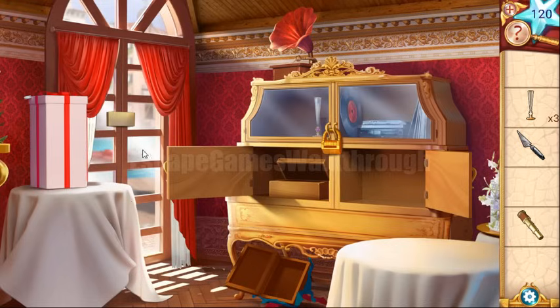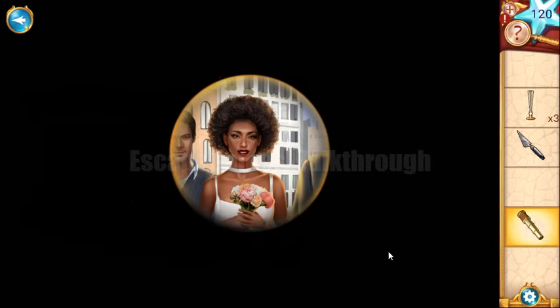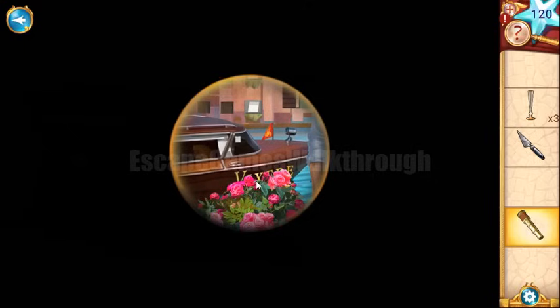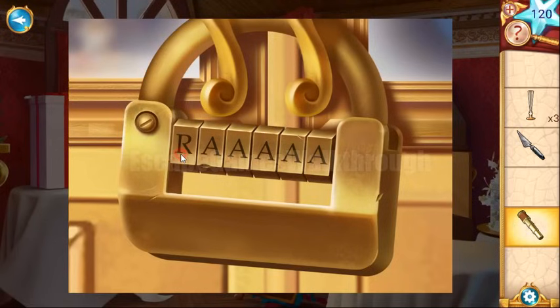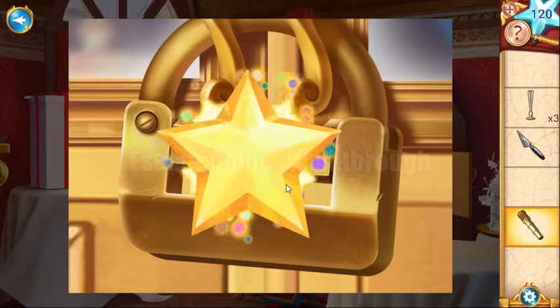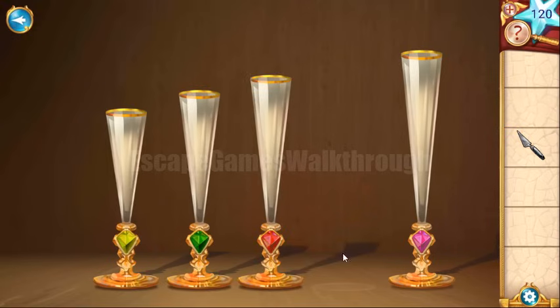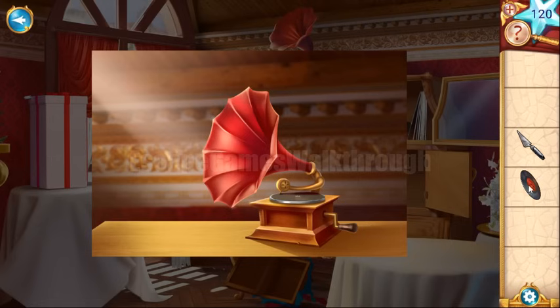And to open this lock we are to look through the telescope here. So here's the wedding, but we are interested in the name of this yacht. So here you can see Vixere, and let's type it here. V I X E R E. So here's another goblet, but we are to set additional 4 goblets here. Also here's an old record. Let's put it here, we will use it later.